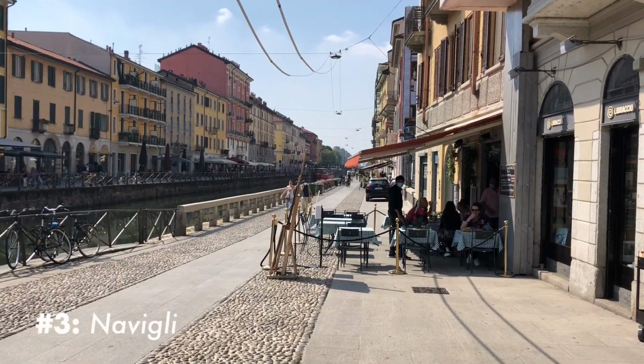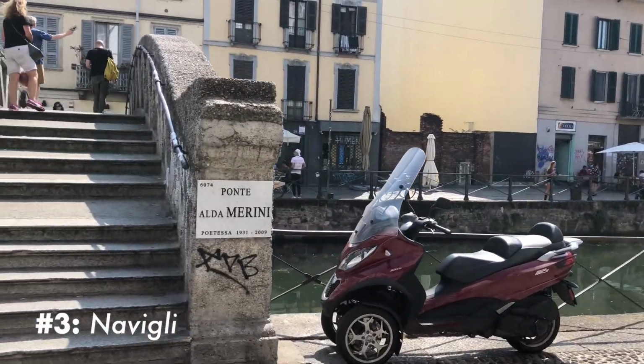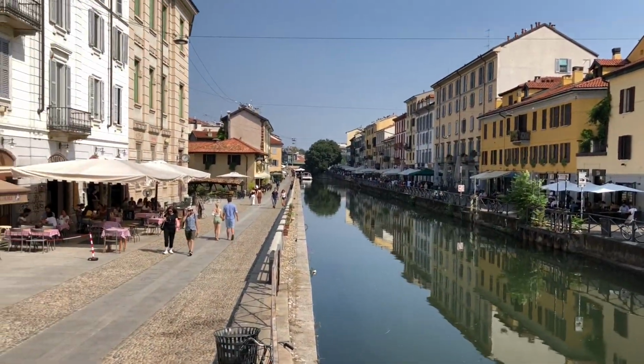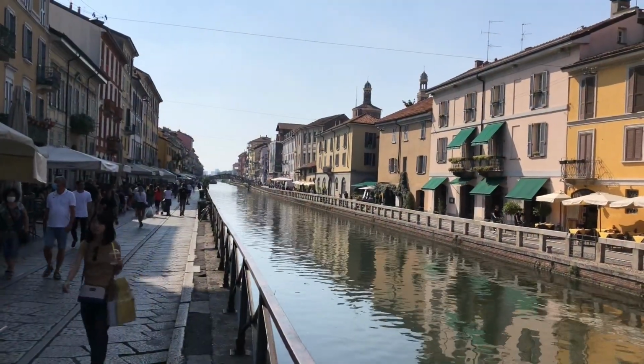So next up is the Navigli neighborhood. This is a little bit outside the center, but feels like a world away. I don't know about you, but I had never been to Milan before, and I had totally not expected seeing places that look like this. It was so relaxed and charming, a totally different vibe than you get in the bustling city center.